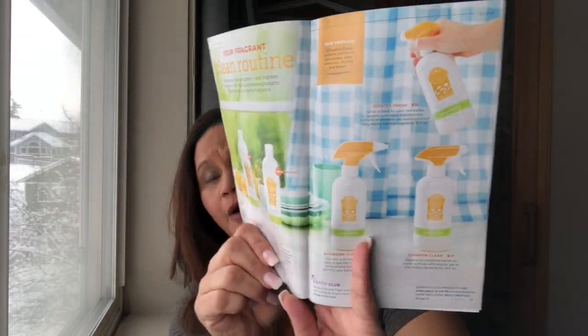And then we also have cleaning products that work really well. I love the counter clean that we have. Now we have all-purpose cleaner concentrate, dish soap, bathroom cleaner, and then the regular counter clean. Scentsy Fresh is basically like the other brand, the Febreze, where you just spray it. So we have our own version of that and we call it Scentsy Fresh.